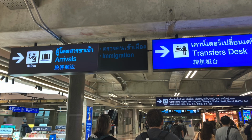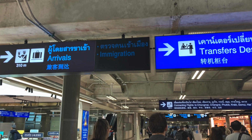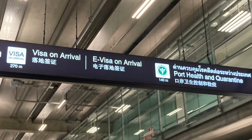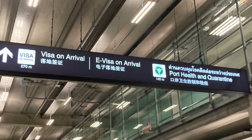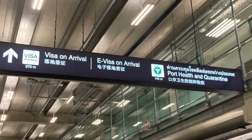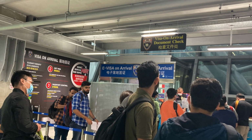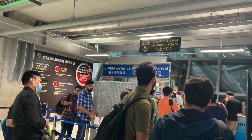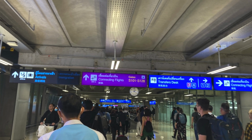Now, when you get off the plane, just follow the signs to immigration or arrivals. Just a warning, it can be a long walk. If you need to get a visa on arrival, and most people don't, you'll see signs for this on your left as you walk. So go ahead and get your visa on arrival if you need one, and then you can rejoin the crowds that are following the signs for immigration or arrivals.